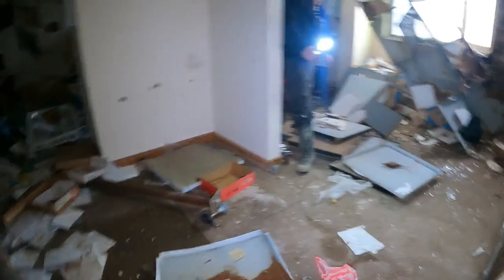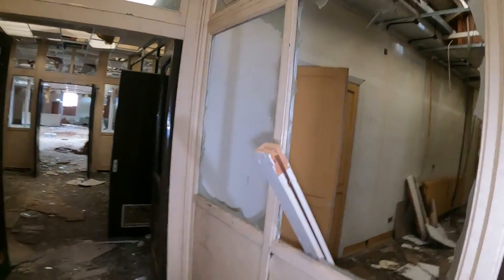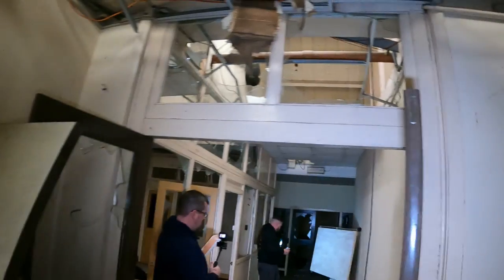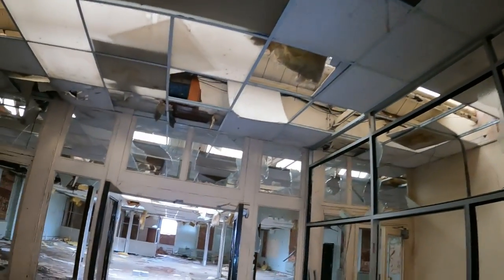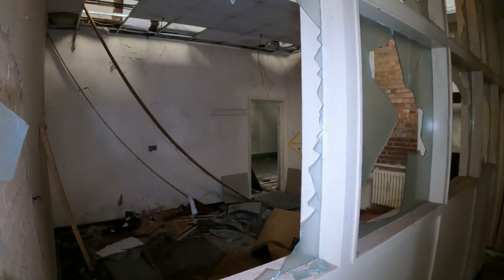Whoa. Easy. Fell through the floor. There's another floor underneath, like an underfloor. Well, this building is pretty messed up. Right, so back out into this main bit here. This is a cool little room, with all this wood and broken glass. It just looks awesome. Oh, there's another whole bit over here.